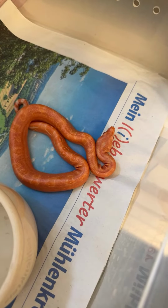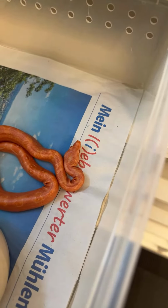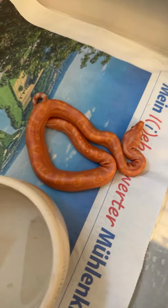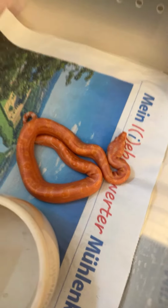Now we just need to find out where we put it. There have been quite a lot of babies. That one is not Red Dragon Leopard. Of course, it's still not out of first shed, the only one in the litter, but really sweet.